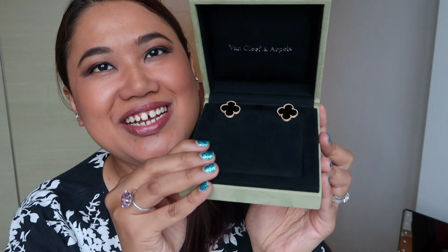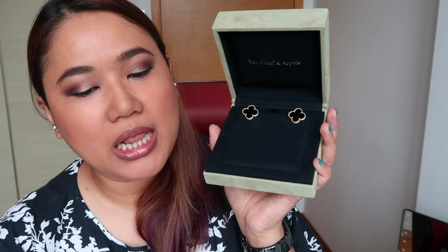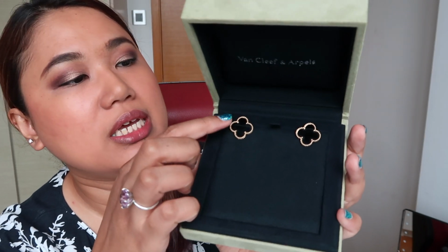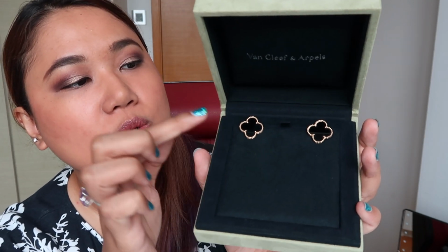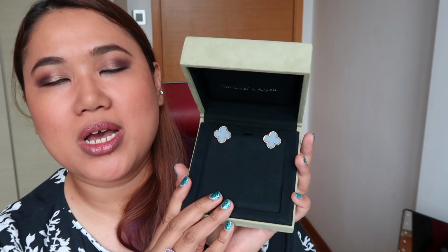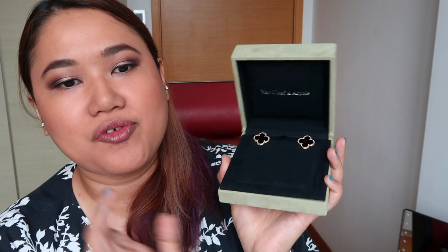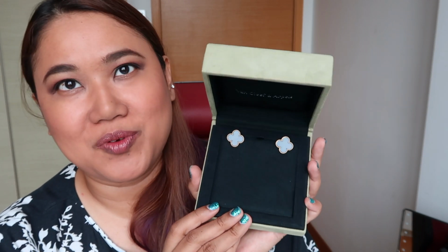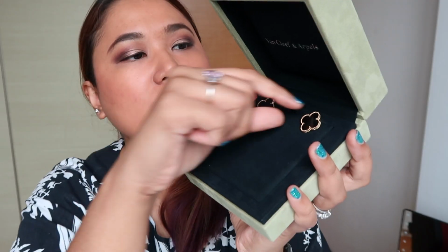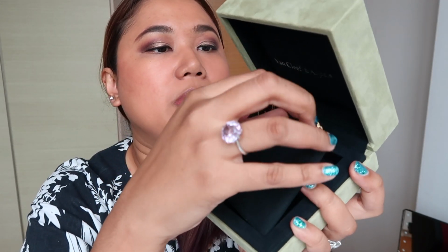Those are the earrings. These are the Magic Alhambra earrings. It's got yellow gold around it, and also black onyx as the stone. So these are the ones that we saw, and I did try them out in Dubai, and I just fell in love with it, and I'm just so happy that they are here. So I'm going to show you the piece first, and then I'll tell you a little bit more about it.